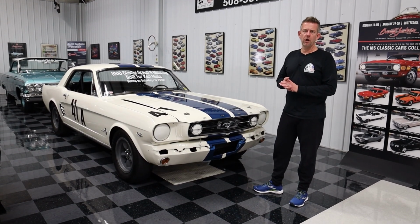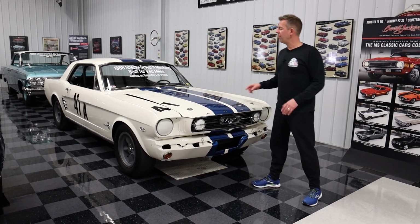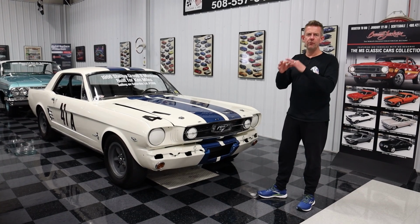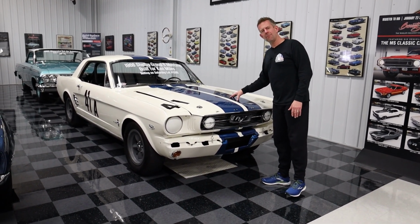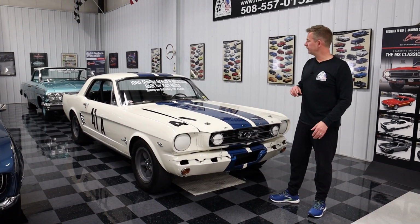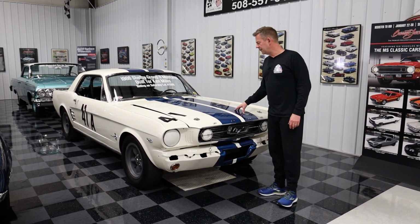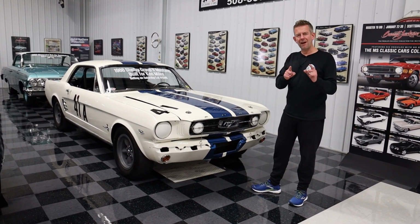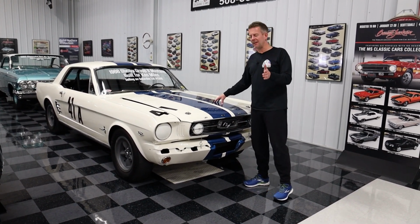So this particular car, they made 16 of these cars. This was number 12. When you open up the Shelby registry, the first thing it says is built for Ken Miles. This was going to be the car that Ken Miles got into and started racing in the Trans Am series, and it would go on, obviously, to do epic things. Unfortunately, with the passing of Ken Miles, he wasn't able to drive the car, but the great thing is the car did still go on to do epic things.